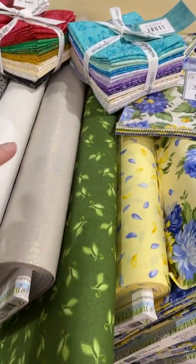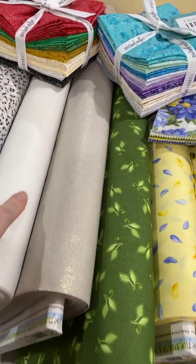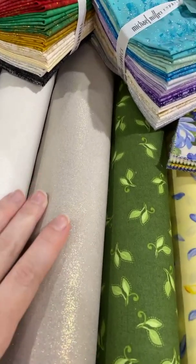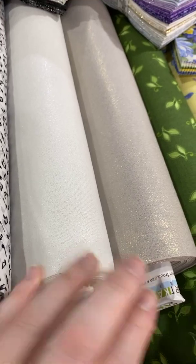What's next? Okay, these two are called Tinsel. Well, this one's called Tinsel. This one's Arctic Ice. But these are metallic as well. They're just a good shimmer. So you can't really see exactly the glitter on them.